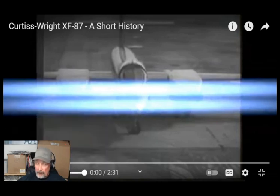This one's rather short. This is the aircraft that finally killed Curtiss, which is sad. Sad to see Glenn Curtiss's company end in '48, but he died before then, so his legacy didn't succeed into the future. Anyways, let's have a look.